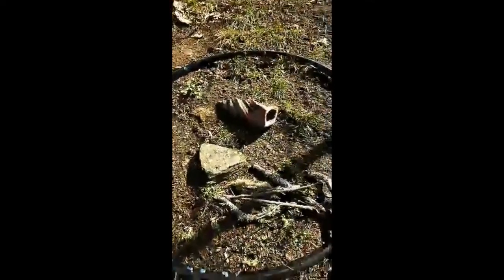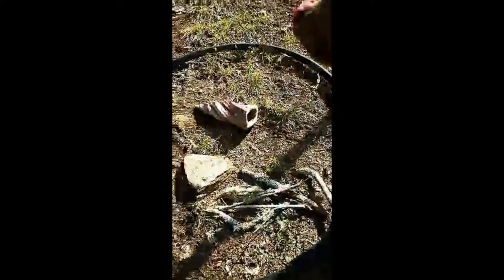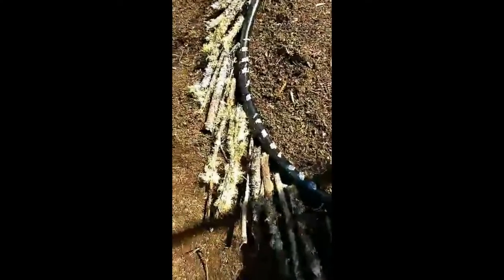I have a helper today. This is my dog, Iris. She's going to help me out while we do this. Yeah. Sit. All right, belly rub. Okay, you can go.